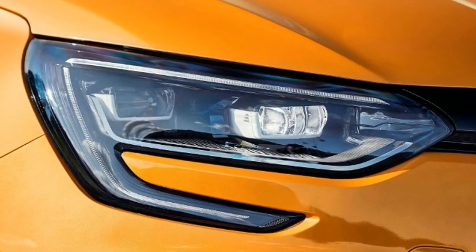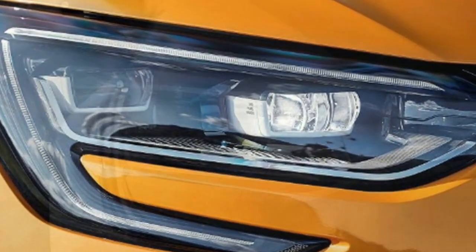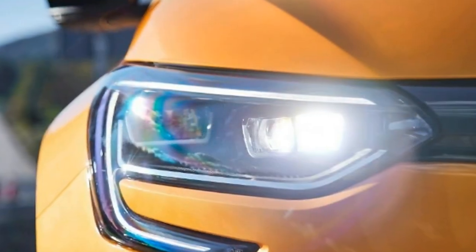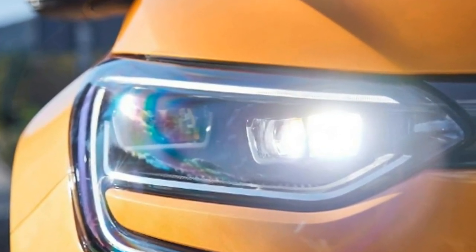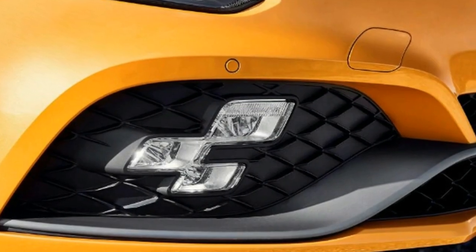The cabin is more patchy. There are enough RS flourishes, like the Alcantara steering wheel and bucket seats, to give it a sense of occasion. But the carbon fiber effect fabrics, and some of the dash plastics, look and feel cheap.